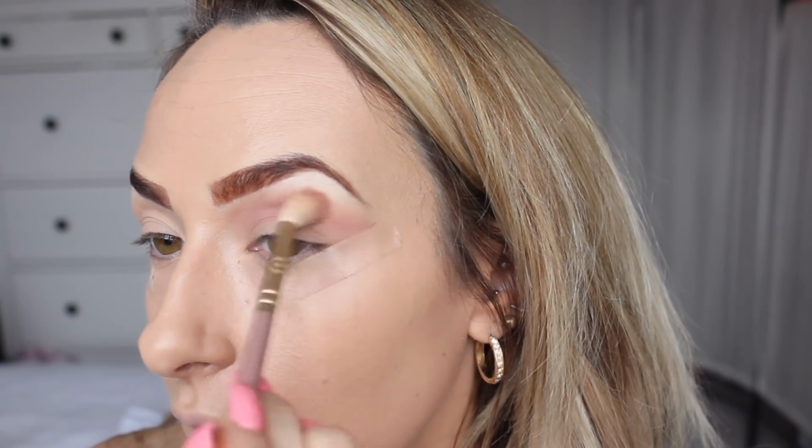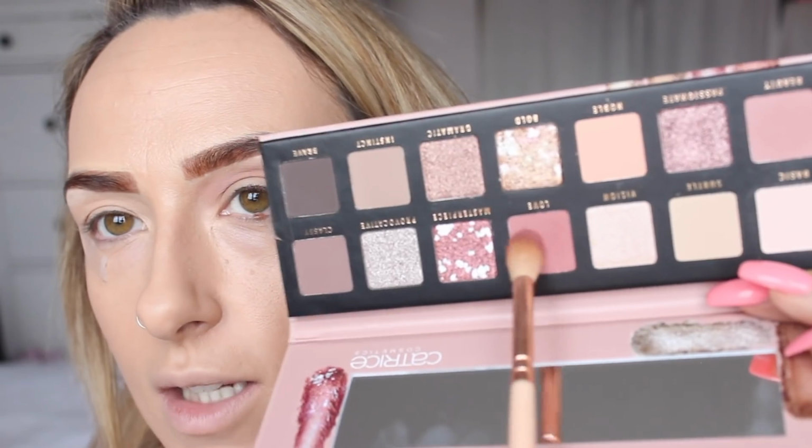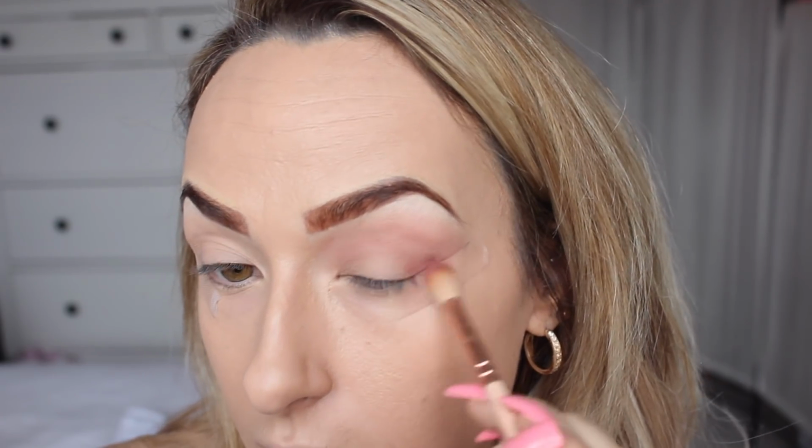Oh my god, I love this. I want to take the shade Noble, which is this shade down here. It's more of a pinky rosy shade. So that was the first shade, so it's just a couple of shades darker than it. And I'm going to place this on the outer and I think my inner corner of my eye. Just going to swirl this around.